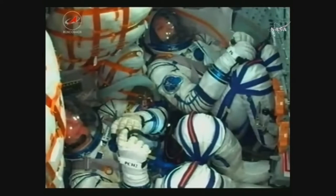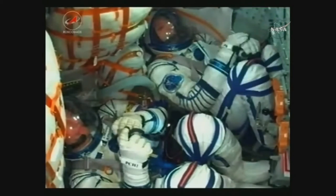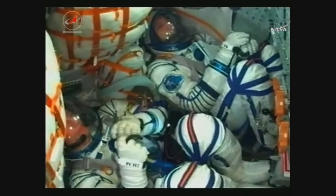7.5 minutes into the flight. At this point, the Soyuz rocket is traveling at almost 13,500 miles per hour, ultimately going to climb up to about 17,500 miles an hour, the speed the space station's traveling at, and then it'll begin its chase down of the vehicle.